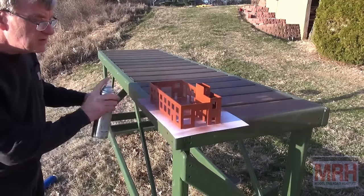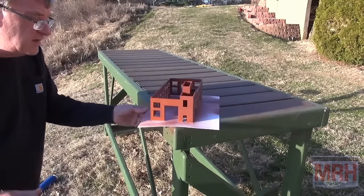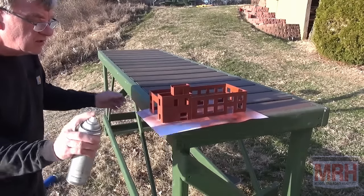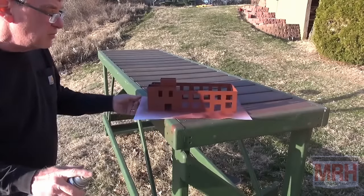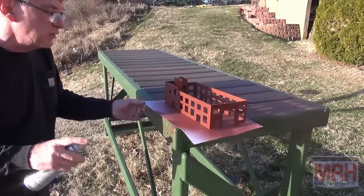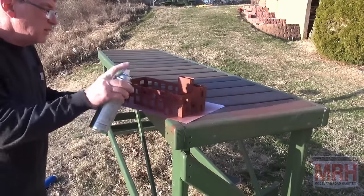You want to be light on this paint, and with today's paint can nozzles, it comes out pretty good, but just don't put on so much where you've got any drips or rundown. You don't want that on this model. You always use airbrushes so that you don't have that issue. You can control the air and the paint flow. But spray cans these days, with the great nozzles they have, really speed up the process of building a structure like this. And that's all we need on this.